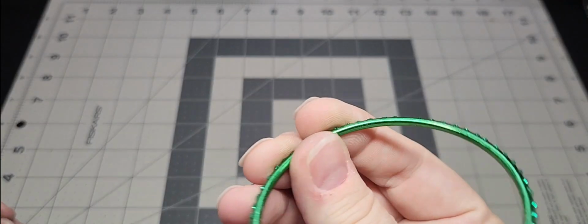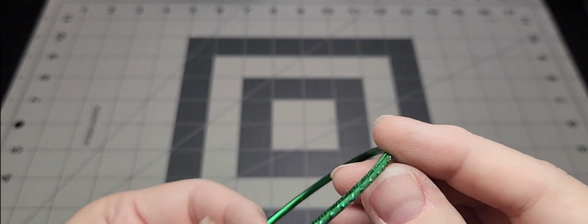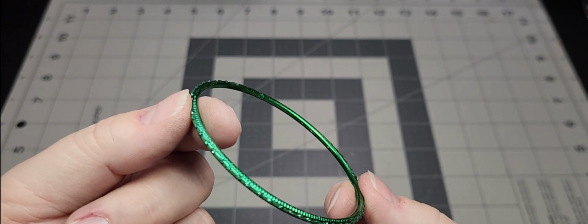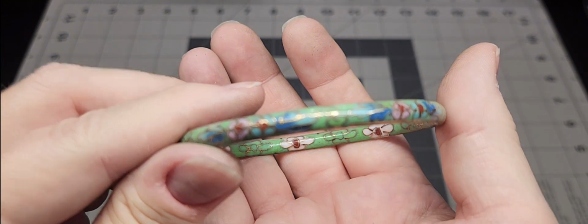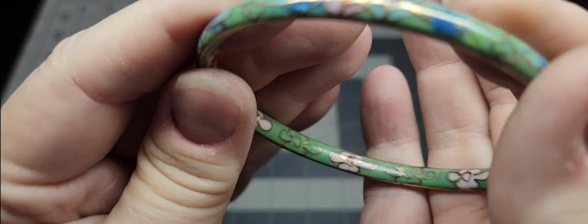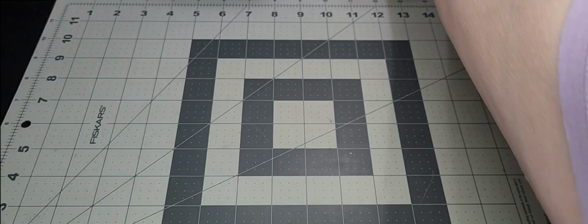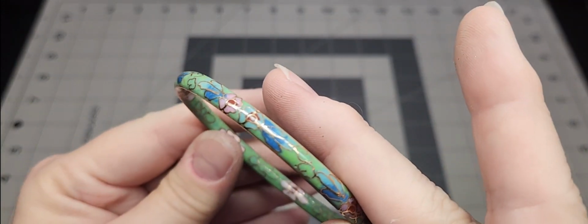So, keychain. We have a green bangle that needs, well, it's got little, it looks like all the little pieces are there. It's not in bad condition, so we'll put it in the maybe. Pretty color. And then we have this beautiful cloisonne. Look, inside and outside has the cloisonne to it. Beautiful bangle. This one, oh, it's rather large. It's an 8. So, love it.